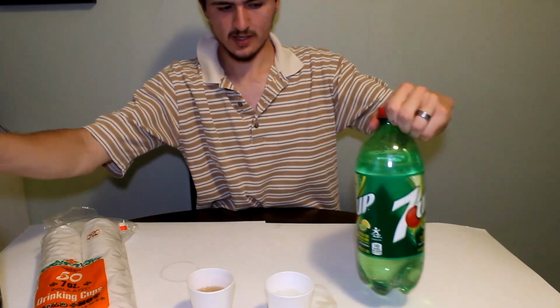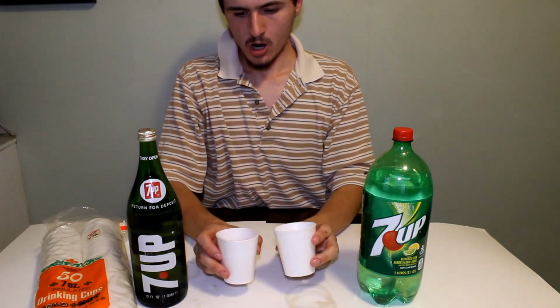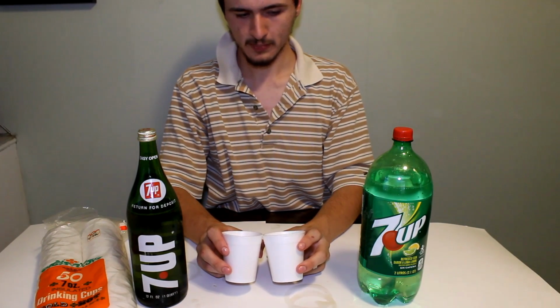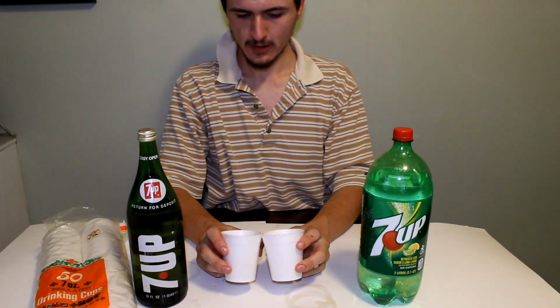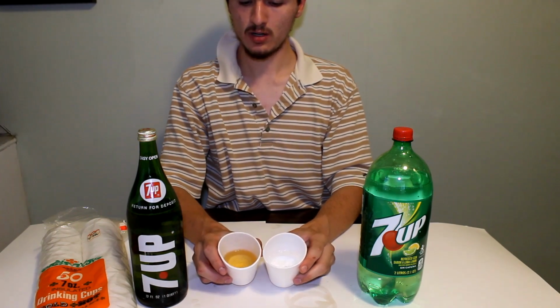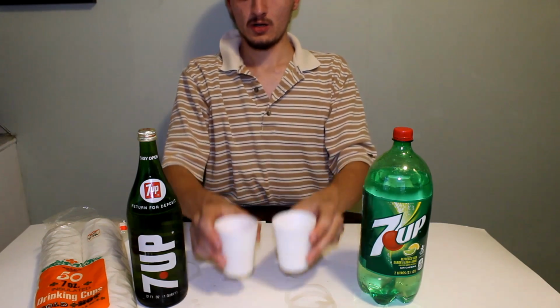Okay, so side-by-side comparison of these. Huh. That's a big difference. The newer one is clear, while the older one is yellow. A yellowish brown. If you can see that. Well, let's get a taste test of the older one.